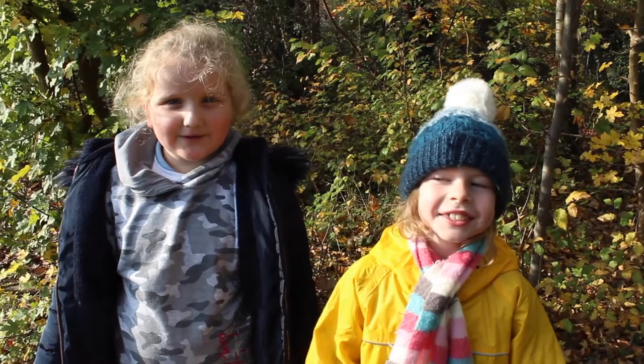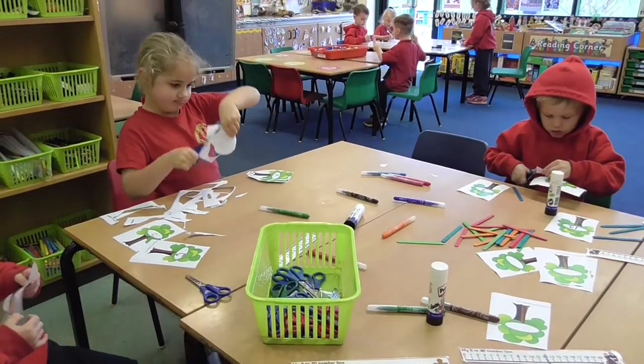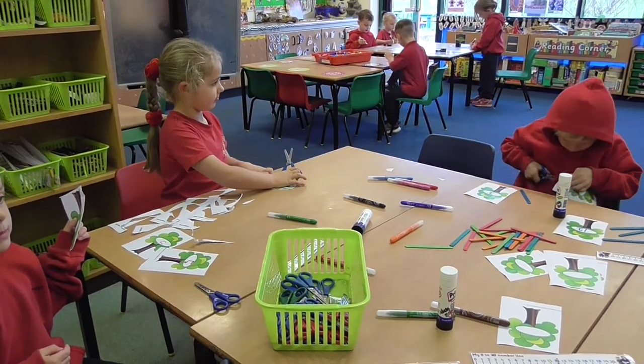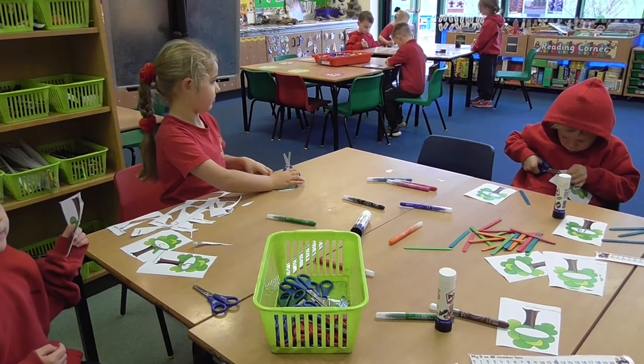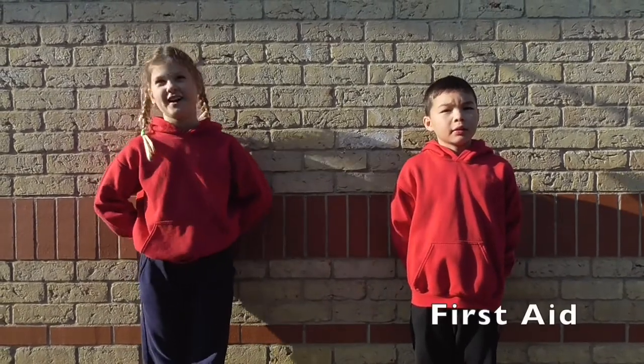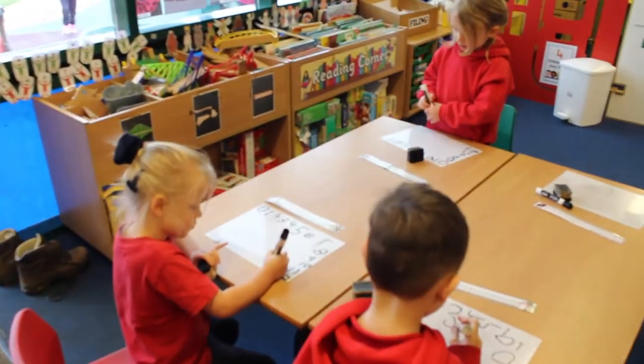You should come to our school because we have really cool things to do outdoors. It has a really big field and also the forest school area is really big. And the field is the front of the park. It's really nice because the meals are tasty and you can make friends easily.